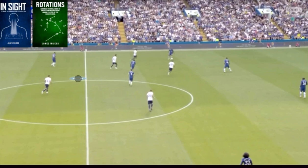This video is going to be looking back on the derby between Chelsea and Tottenham, and this is going to be a tactical look at both teams on how we can see them evolve over this coming season.